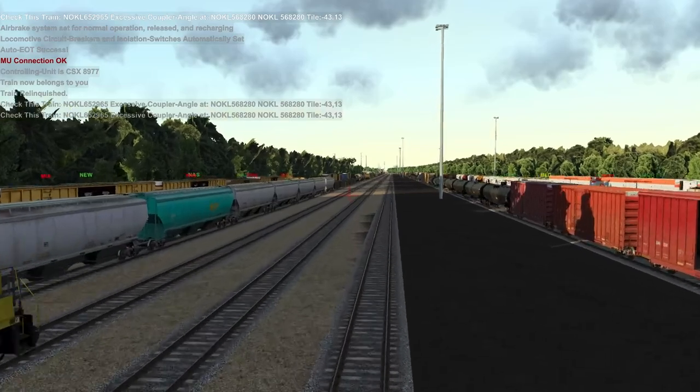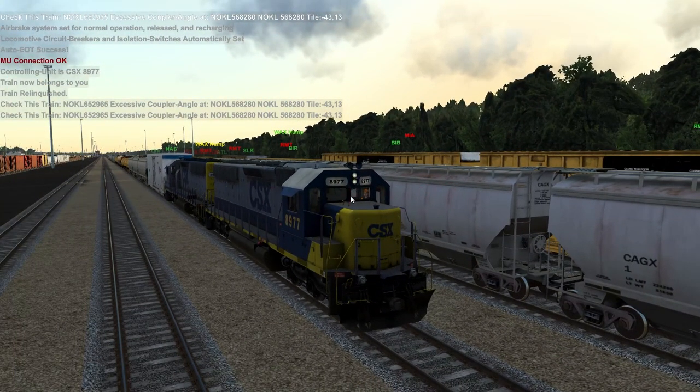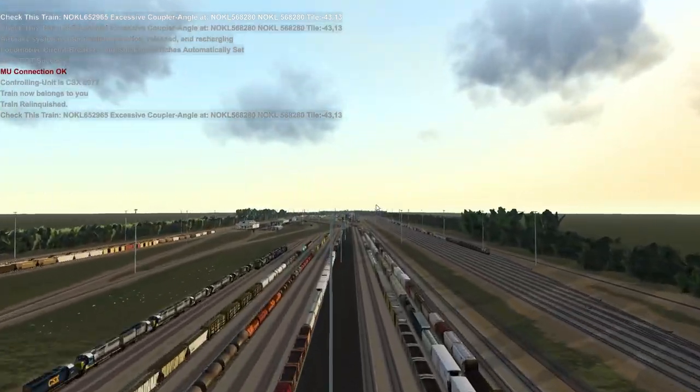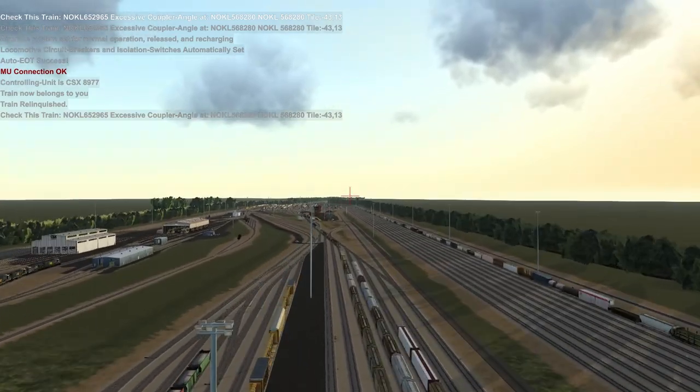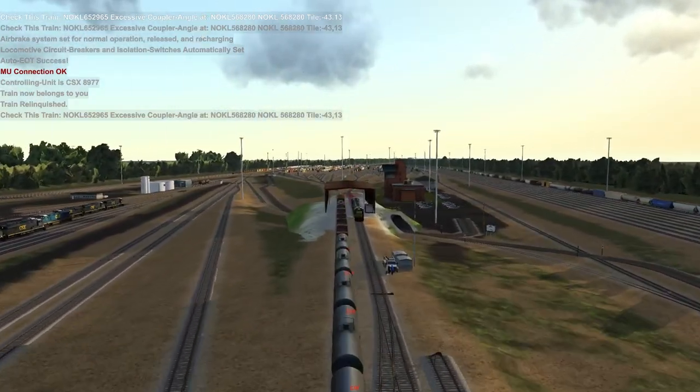That should be good on this guy. Get his rear light on dim as well, too. All right, we'll get to him in a second. We've got to go clean up down in the bowl real fast. So we're going to take this second cut of power here and take it down in there.